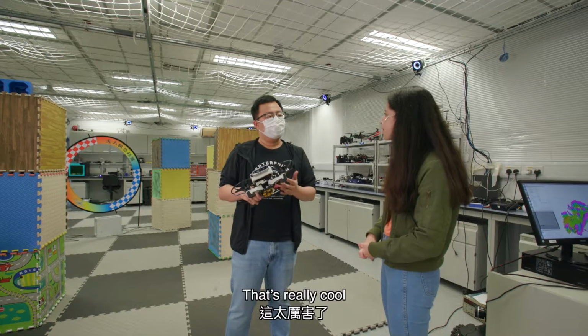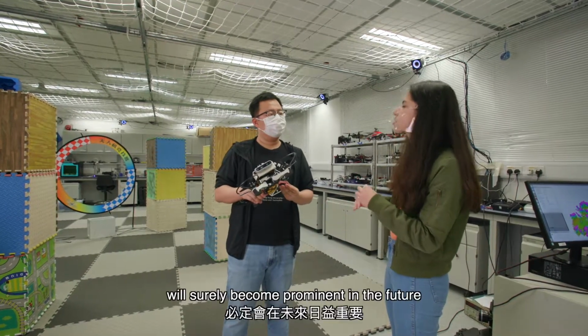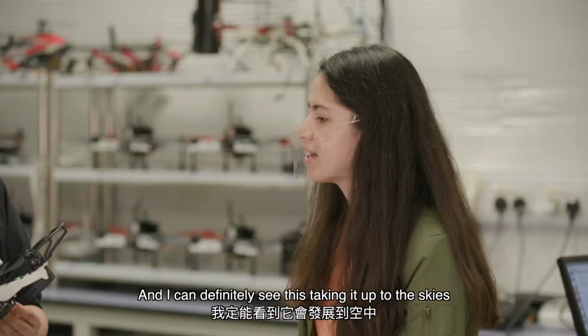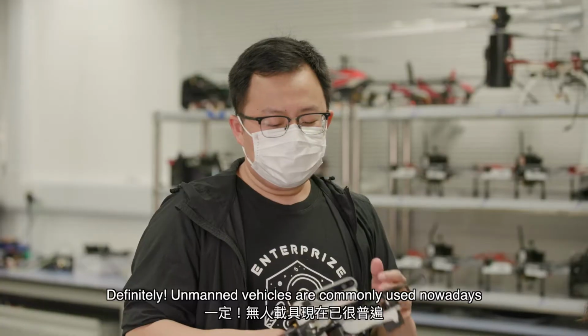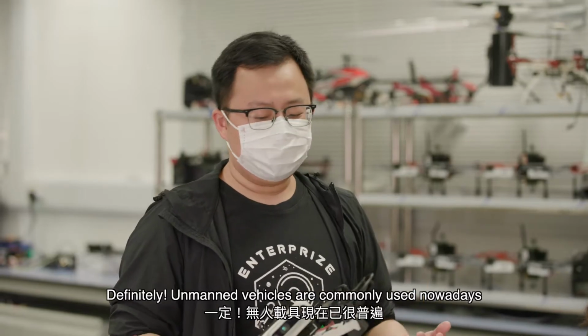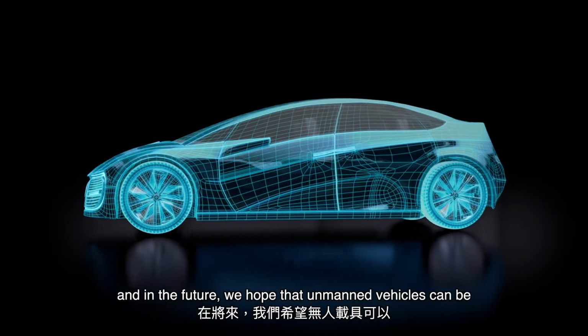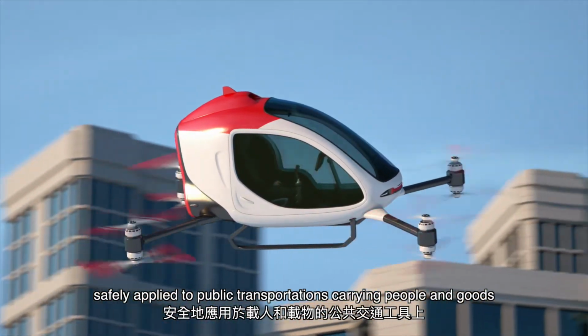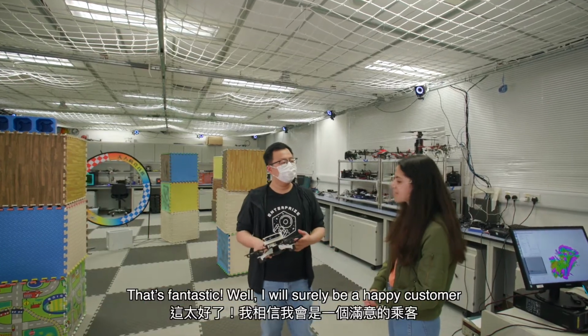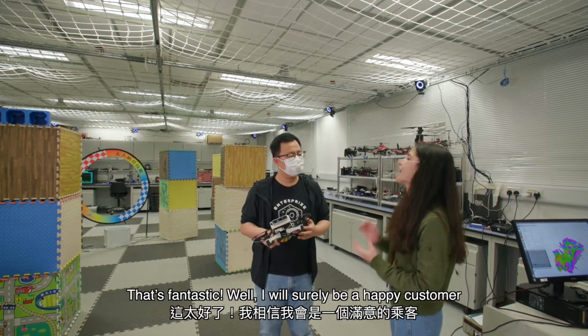That's really cool. Well, I think automated transport will surely become prominent in the future. And I can definitely see this taking it up to the skies. Definitely. Unmanned vehicles are commonly used nowadays. And in the future, we hope that unmanned vehicles could safely be applied to the public transportations carrying people and goods. That's fantastic. Well, I will surely be a happy customer.